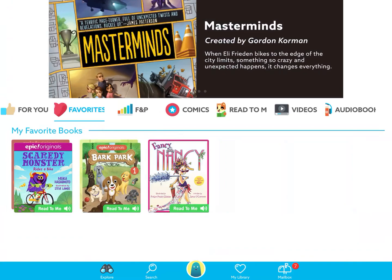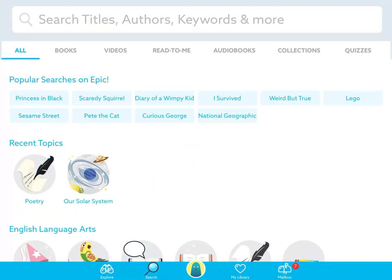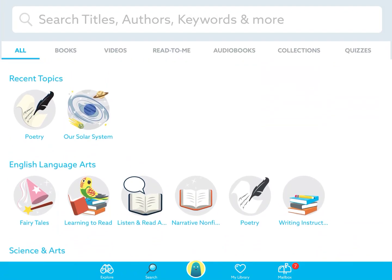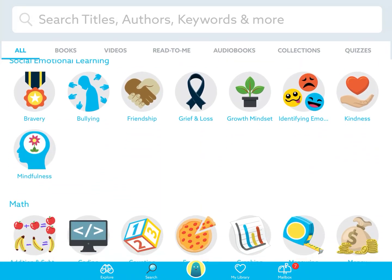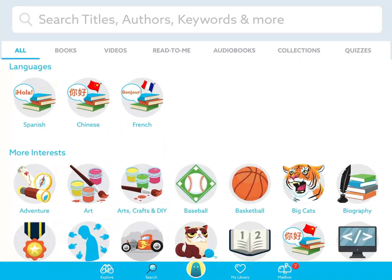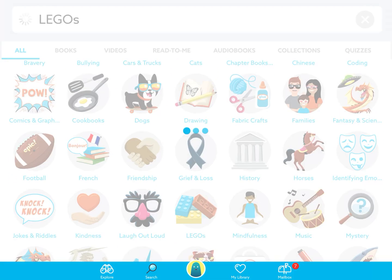I have 3 books already that I want to read for summer. Remember, you can also hit the search button at the bottom. Okay, so maybe you want to read books on space or fairy tales. This is another way that you could search for some summer books. Look at all the math books there are. Dogs. Maybe you love dogs, or Legos.